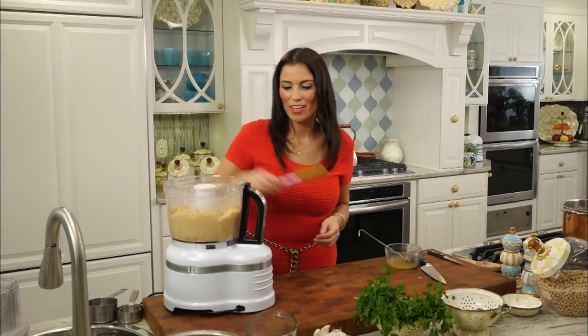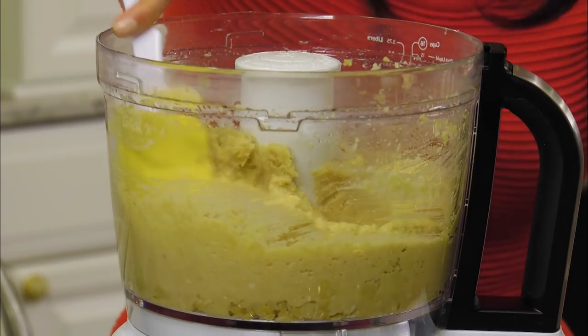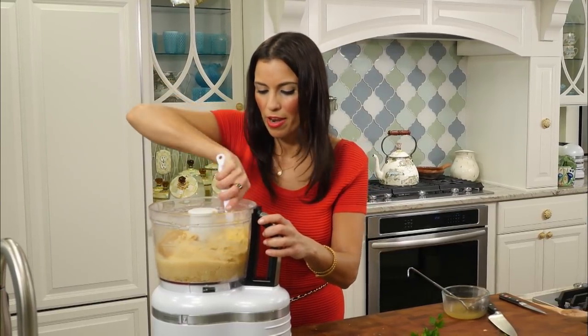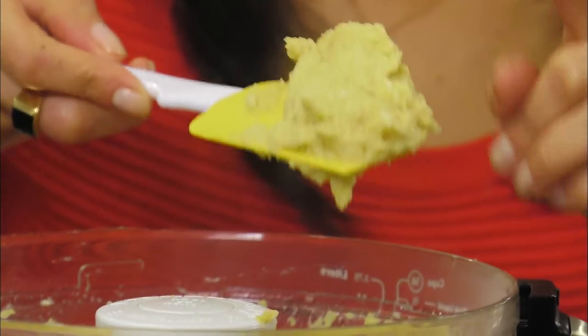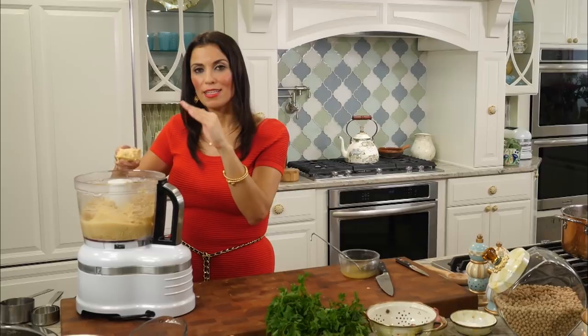All right, now let's take a look. I'm gonna scrape our walls again. And this is what you really have to do when you're making it at home, just kind of run the processor and stop it and scrape and see how things are looking. Okay, so I'm just gonna show you what the consistency looks like right now, and it's nice and smooth. And that's definitely what you want to achieve, just the chickpeas and the reserved cooking liquid and the garlic, and that is nice and smooth for us.